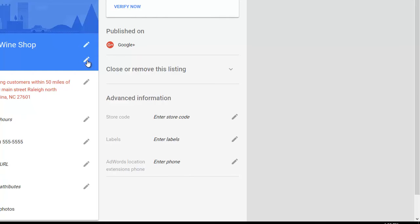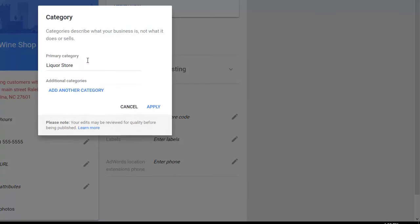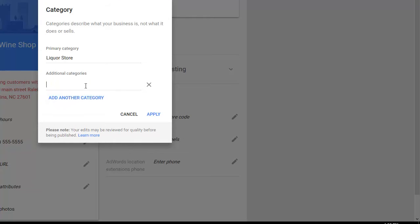If we click this edit button in the Google My Business page, you'll notice that you have a primary category, and that's the main thing that you do. So for example, for FazTech, it's dump truck service, but they also do roll-off containers and construction, and they have different types of categories. That's where you would put their extra categories right here, and you keep clicking add another category. Ideally, I would say anywhere from 3 to 5. Don't do more than 5 categories. You're going to water it down.